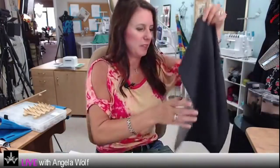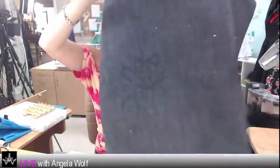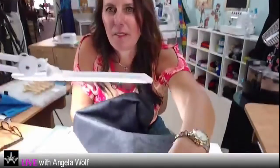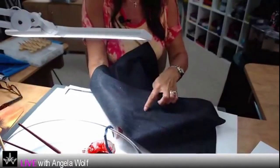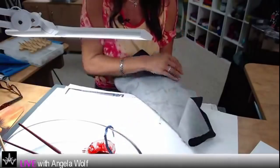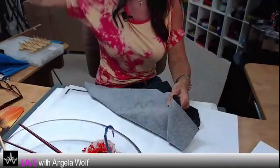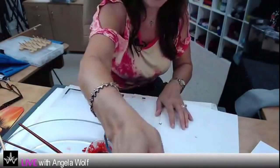Not so much. Can you even see it? No. Let me bring my light back here. I'll even bring it down here. Can you see that? I'm making it super bright. You can hardly see. So what did it do? It just soaked up the dye, which is not what I wanted. Okay? So then, of course, I had to try another one.